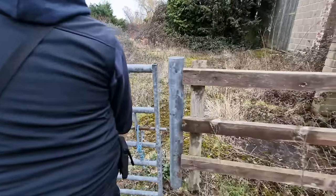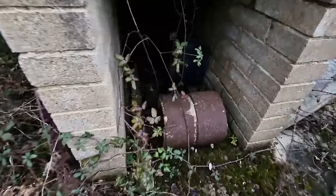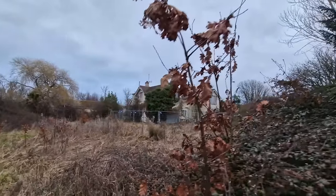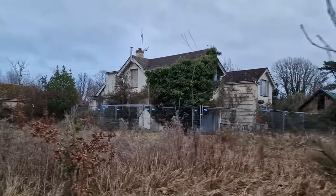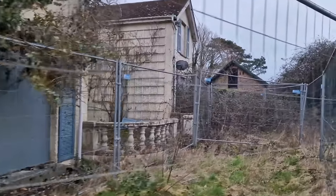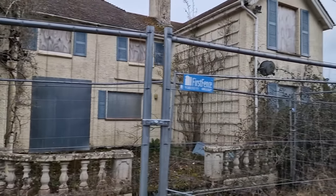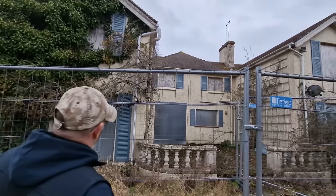Nice. A rock and roller in there. There's a nice house though at one point. It's well boggy. Yeah, it's boggy along here. That might be the reason why it's going. Wow, here we go. Very secure though, guys, which is not good for us. But why? Why though? Double secure gates.